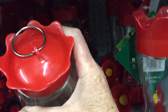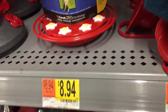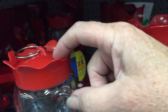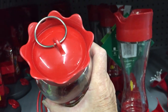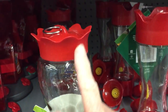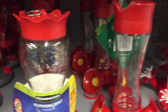This one is an ant moat as well. This is the Pennington hummingbird feeder for $8.94, and that has a very small ant moat. You can put some water in there, but I don't think it's really going to hold enough. I really don't. I think they should have made that one, in my opinion, a little taller on the top. You can try it, because as long as they can't go past and reach the hook, then it'll be okay. But it's so shallow that I wouldn't even consider that an ant moat.